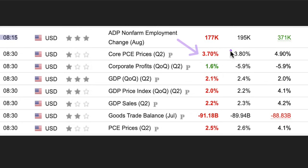But you're supposed to come in at 3.8, you came out at 3.7. No one's paying attention to this except for the people that know how to read this stuff and know how PCE is calculated. This goes back to where I talk about even your indicators. You have to understand how that stuff is calculated. When you understand what it's calculated and what it's truly measuring, then you know how to utilize it.